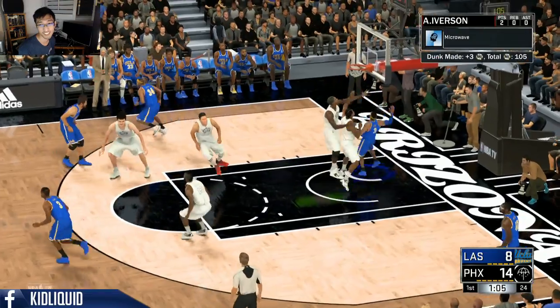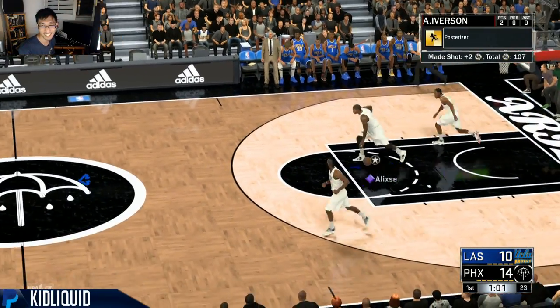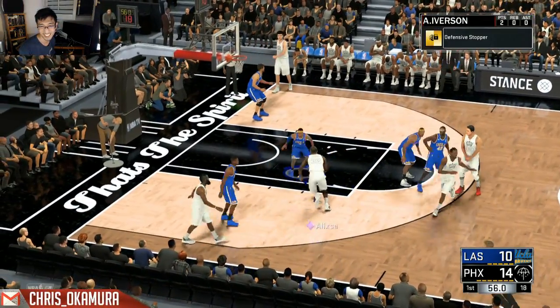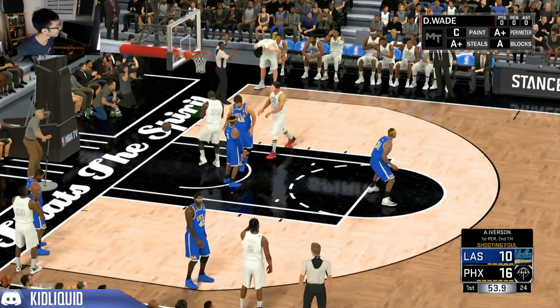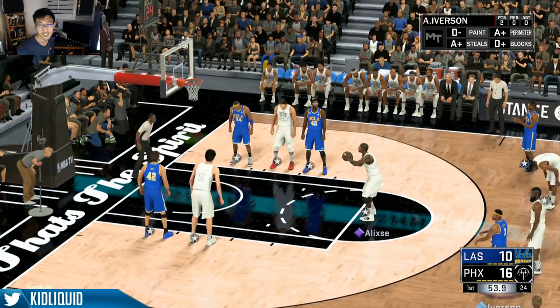Here's Iverson, and Iverson throws it down. Hard to get that one off with the size difference there. That makes it a tough individual matchup for him, especially down low. Well, he took on the big guys going in there and challenging them like he did. But boy, that was a nice job.